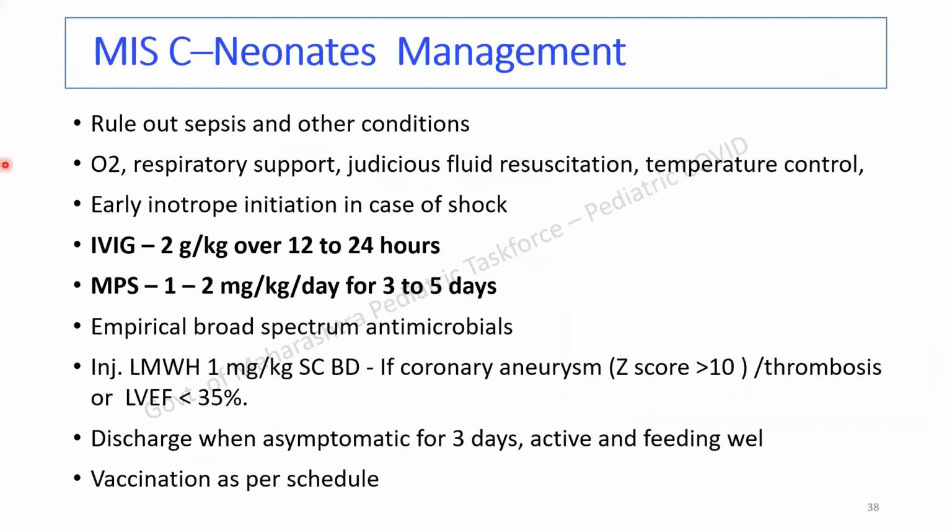So as I said, rule out sepsis and other conditions, give respiratory support, oxygen first, very judicious use of fluid resuscitation, slow boluses, 5 cc to 10 cc per kg at a time with clinical monitoring for any deterioration. Then you stop it because it could be cardiogenic shock. There should be a thermoneutral environment for nursing the babies, and one should have a low threshold for using inotropes in case of shock.